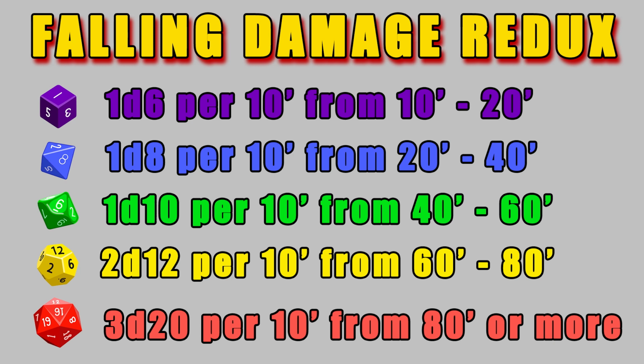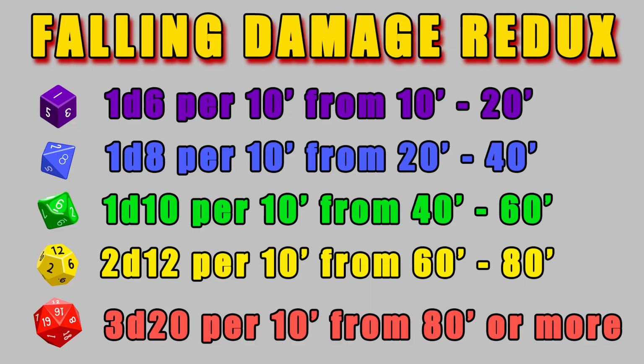For every 10 feet after 80, 3d20. Now that seems like a lot, but maybe it should be. If you know anyone who's ever fallen 80 feet or more and survived, congratulations. But I think most people who fall 80 feet or more tend to be dead. How does this math actually work?